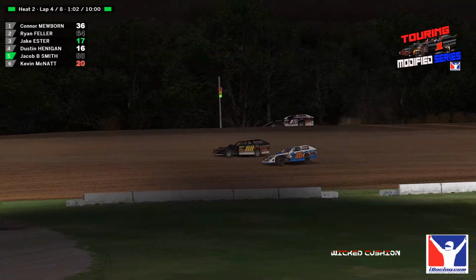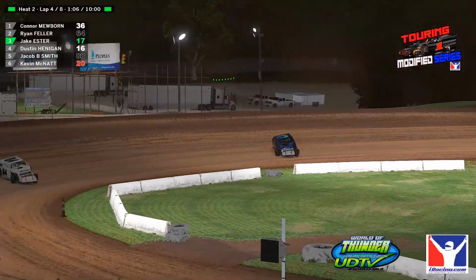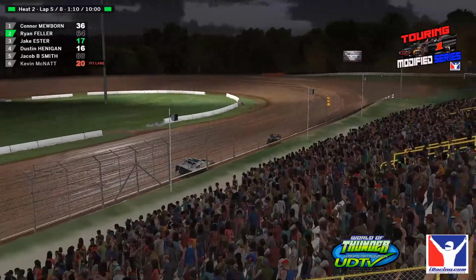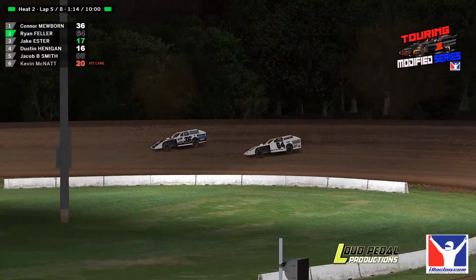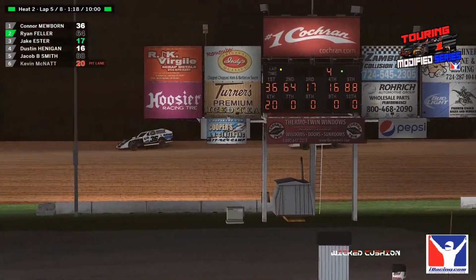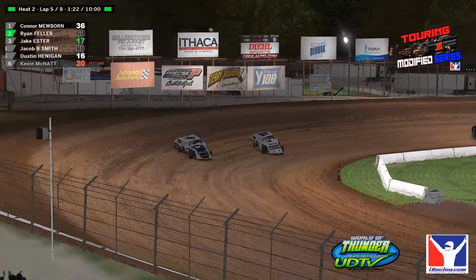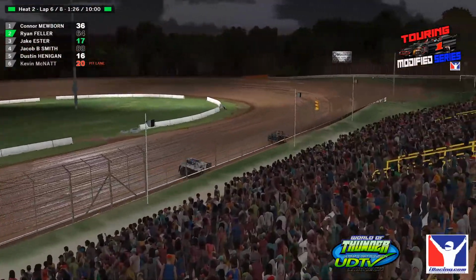There goes McNatt, got all sorts of crossed up. Jacob Smith caught him, and Dustin Hennigan in the 16 goes on by. Meanwhile, Ryan Feller not letting Connor Newborn get away from him down into 1 and 2. Halfway home, 3/10 of a second. Separated by now what is 2 car lengths down into turn number 3 and 4. Connor Newborn has just got this 36 machine hooked up right in the middle of the racetrack right now.